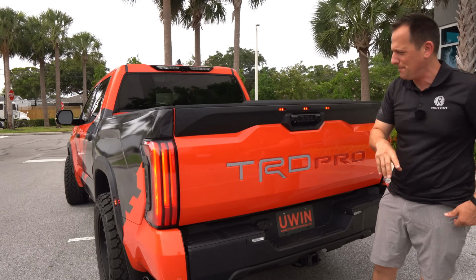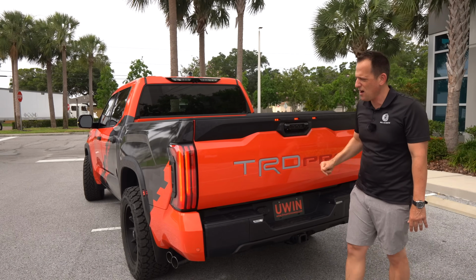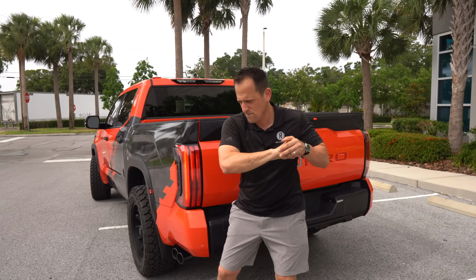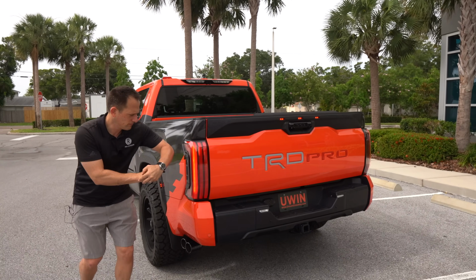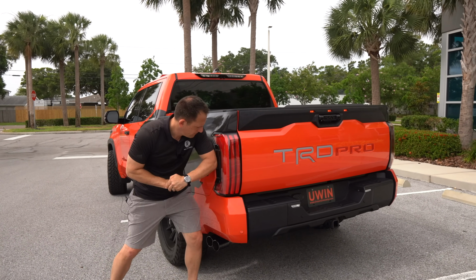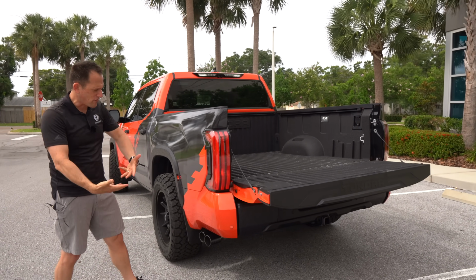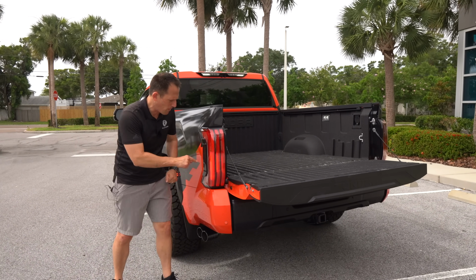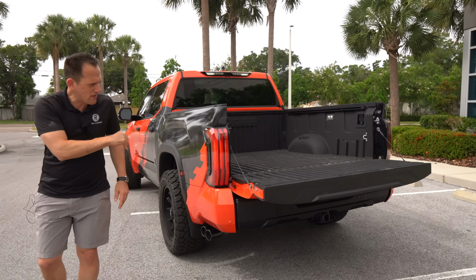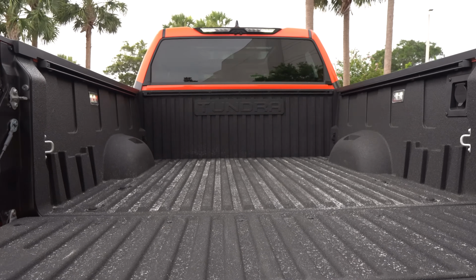I promised you something. You could open up the tailgate two different ways. You could do it right here, or watch this. Actually, I'm going to go this way. 1, 2, 3. So right there, it's nice for when you have your hands full, you could just bump your elbow, get your pinky finger. Steven's going to zoom in and show you the bed area of the truck, nice and wide.